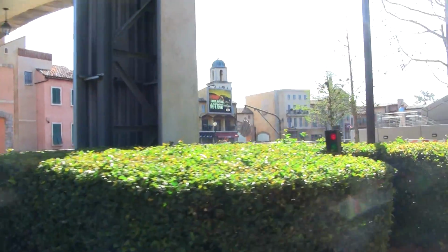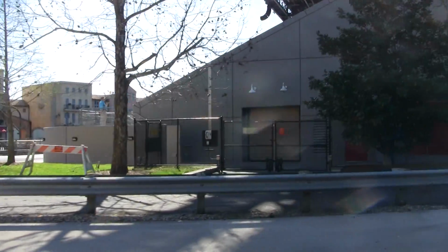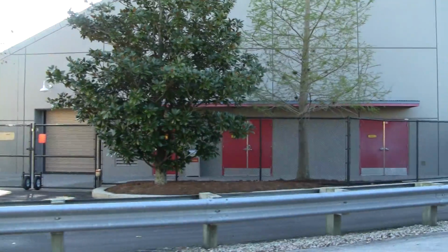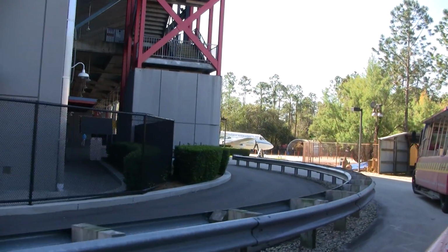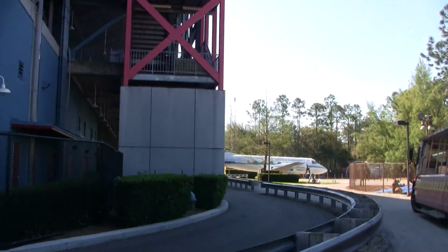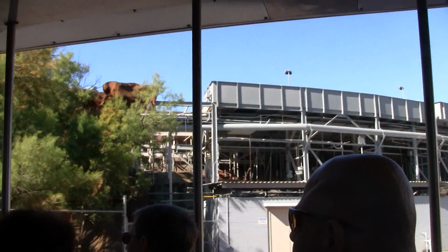We're now passing by the sets for our Lights, Motors, Action Extreme Stunt Show. On the left, you may catch a glimpse of the Mediterranean fishing village that sets the stage for this thrilling attraction. We'll get a closer look at it soon, but for now, we're approaching one of the largest standing sets on our back lot. It's over on the right. It may not look like much from this angle, but it's pretty spectacular on the other side.